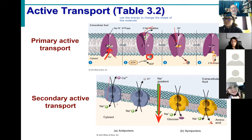But when you come in, you have to kick out a calcium. Or when you come in, you have to kick out a hydrogen. Remember, these are what we call our antiporters when they're moving in opposite directions. Or we say, okay, sodium, you can come in, but bring in a glucose with you. You can come in, but bring in an amino acid with you. And notice this is an example of what we called a symporter, moving the molecules in the same direction.